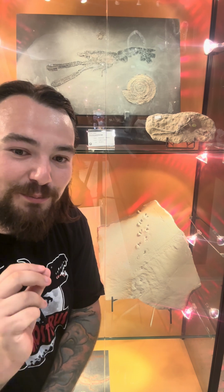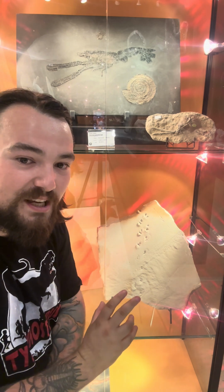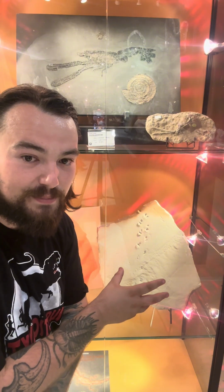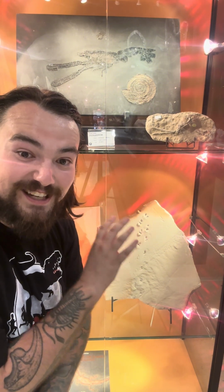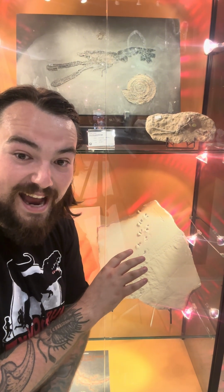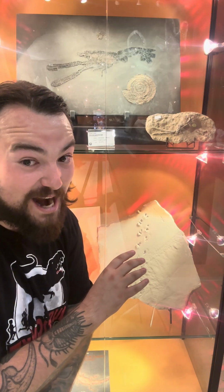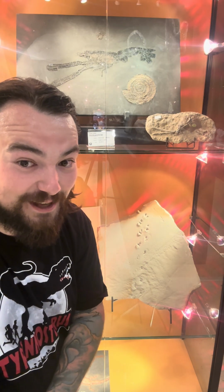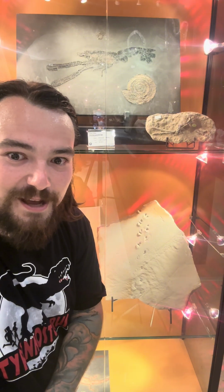Now, this slab right here, too, tells an incredible story. This particular animal is walking along right here on this sandy beach, and then all of a sudden, an insect crosses by, and then the insect tracks stop. Potentially, this animal may have gotten itself an insect treat. How amazing is that? I love the stories that fossils can tell us from deep time.